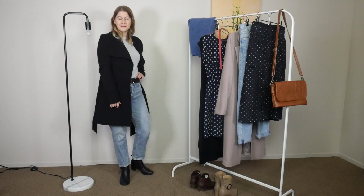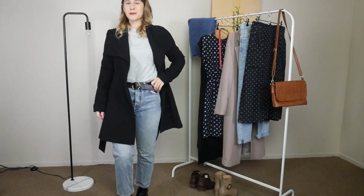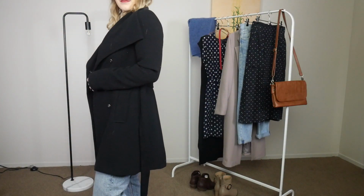Black is probably easier because there aren't really variations of black. Something's either black or it's not. So I do find that black ties everything in really nicely because it all looks like the same color.